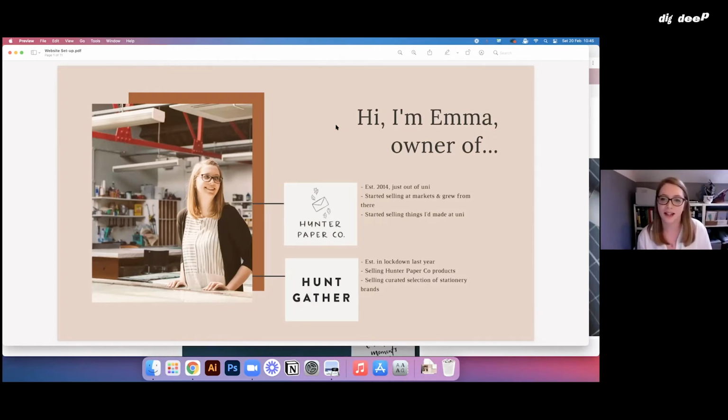So I started selling the products that I'd made at uni, the prints and things like that. I sold them as art pieces. Alongside that, I started building a bit of a customer base and reacting to what they wanted at markets. I started selling cards, because a lot of people were asking for smaller items. And if you know my business now, cards has really overtaken everything, and that's the majority of my business. So that's the beginnings of that.